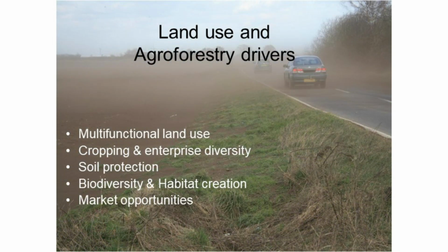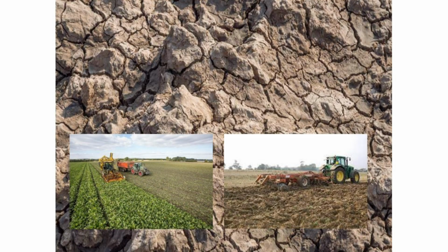The driver for us was that when we moved onto the farm, we had some really bad soil erosion problems. And as a soil scientist by training, I couldn't accept those. So we wanted to move towards a more multifunctional land use, spread cropping enterprise and diversity, improve the soil biodiversity and open up new markets. We farm a mixture of peaty loam soils and what I would call minute brick soils. One minute they're porridge and the next minute they're concrete. And it's taken us over a decade to move those away from what was quite intensive potato, sugar beet, rape, wheat production before we took the farm on.